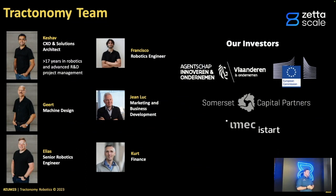Keshav wasn't able to make it here because he's going to join ROSCon in India. Geert is our main machine designer, building the mechanical hardware of the robot. And then there's me, designing the software using Zenoh and all the middleware and ROS to build it up. And then our newest member, Francisco, is helping me with the software.